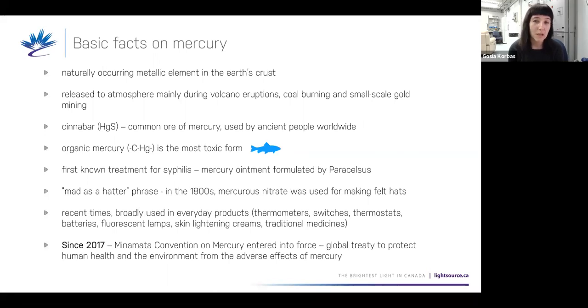Recently, mercury was still used in thermometers, switches, thermostats, batteries, fluorescent lamps, and in certain countries also in skin lightening products and traditional medicines. However, there is a global effort to phase out mercury from these products, and this is where the Minamata Convention on Mercury comes in. It came into force in 2017, and this is a global treaty signed by many countries worldwide to protect human health and the environment from adverse effects of mercury.